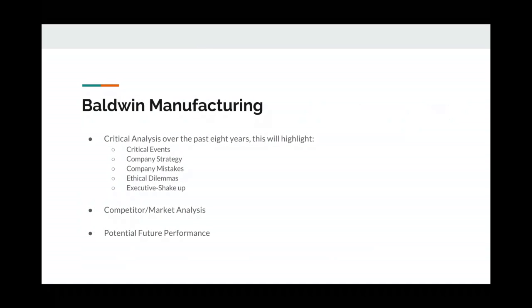Today, we will be providing a critical analysis of Baldwin Manufacturing over the past 8 years. This will highlight critical events, company strategies, company mistakes, ethical dilemmas, and executive shakeup. We will also provide a competitor/market analysis and potential future performance.